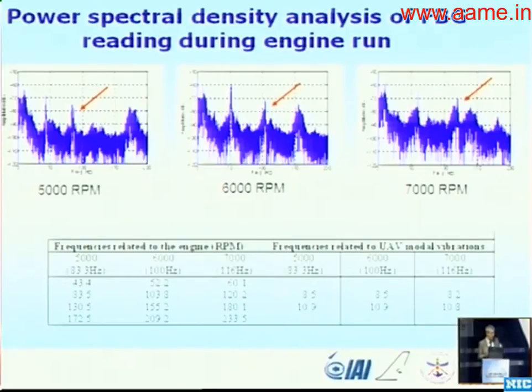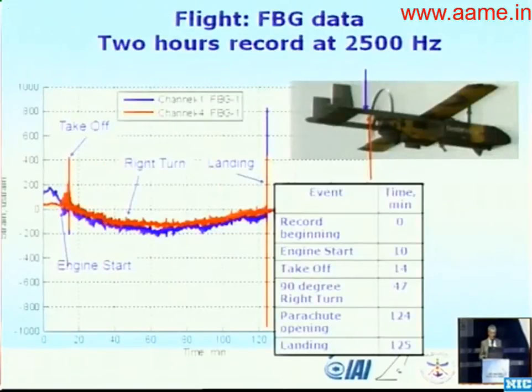So it's not just that we take advantage of the high frequency sample of the system. You can get much more than just the strain in the boom. You get some understanding of the general behavior of the entire vehicle. This is the full record of the 2 hours flight. And you see here, this is for two sensors at the same station of the boom, where you see engine start, takeoff, some turns, and at the end, the parachute landing.